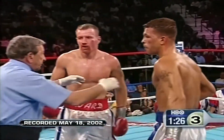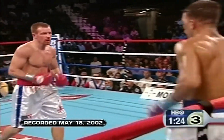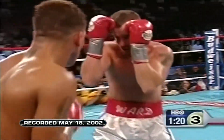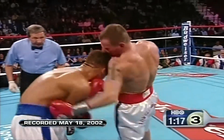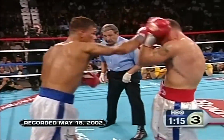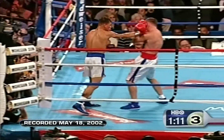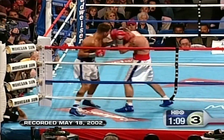Earlier in the round, Ward landed his first good hook to the body. He has to do more of that if he's going to be there in the second half of the fight. He just landed his second good left hook to the body. You've got to remember also that Gatti himself cuts up and swells up pretty bad.